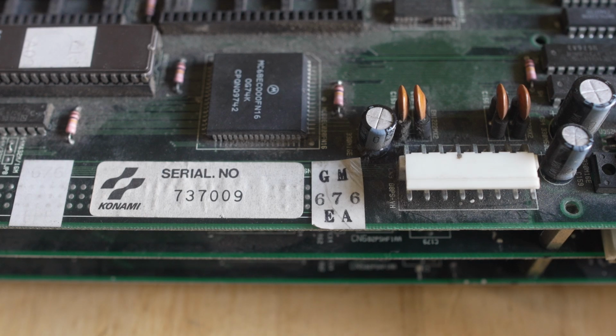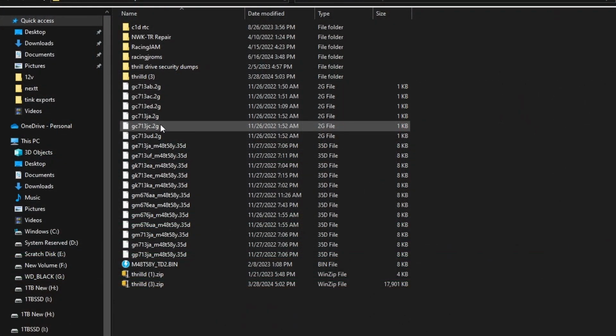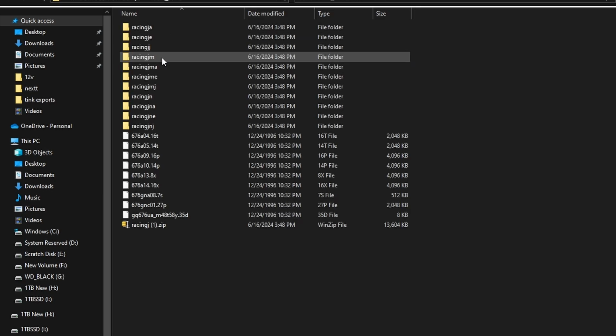I've scanned it, I've photographed it, I've changed the contrast and everything. The text is just faded. So the next thing we're going to do is go through all of the different real-time clock chip dumps for these games via the MAME dumps. These are always a great resource when you're trying to restore something.